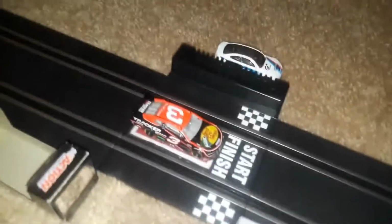For Joe Gibbs Racing, here comes the number 3 with a brand new race car. That is Austin Dillon for Richard Childress. Finally getting that 2021 diecast. You can see very different looking paint scheme as he's going to power past the number 43. So it looks like the 43 is going to be losing spots. That is certainly not good news.